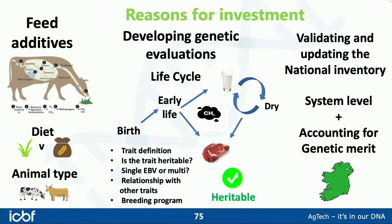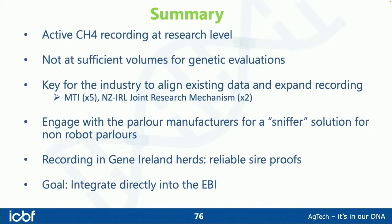So look, just to summarise, the active CH4 is being recorded at research level at the moment. It's trying to capture all the dynamics around that methane and the relationship with all the other traits. It's not at sufficient volumes for genetic evaluation. Certainly not on the dairy cow side. It'll probably come on the growing animal / finishing animal first, because the data from Tully is probably a little bit ahead of where we are with the dairy cow.